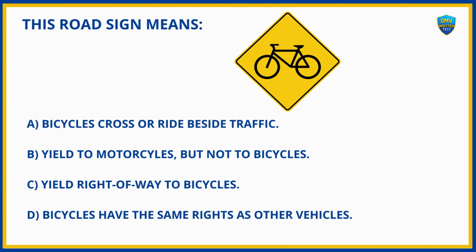This road sign means A. Bicycles cross or ride beside traffic. B. Yield to motorcycles, but not to bicycles. C. Yield right-of-way to bicycles. D. Bicycles have the same rights as other vehicles. And the answer is A. Bicycles cross or ride beside traffic.